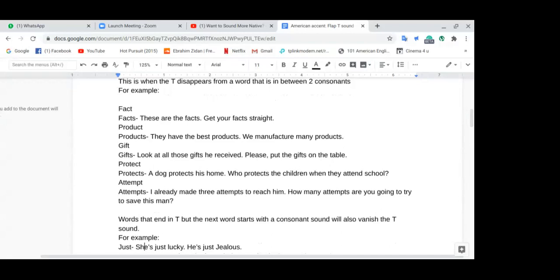So the first word is fact. Now you can hear the T in the word fact. But if you put an S at the end, you get facts. You hear how that T disappeared? You don't hear the T sound anymore. These are the facts. Get your facts straight.